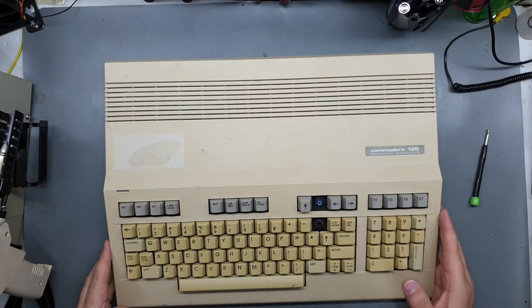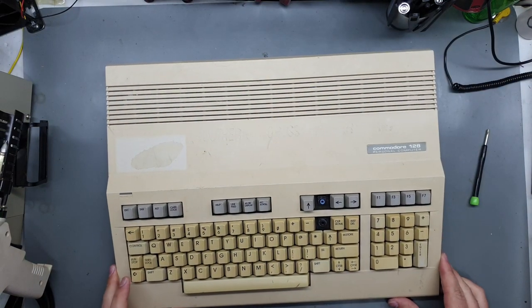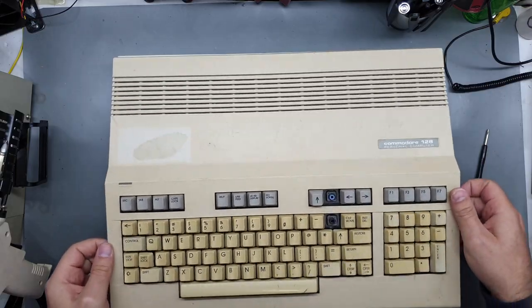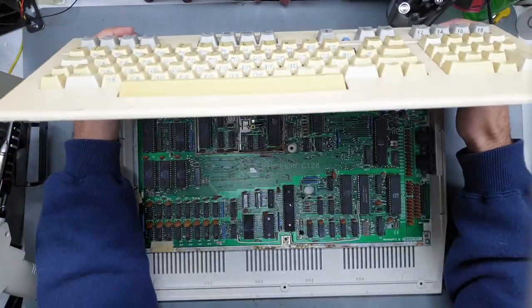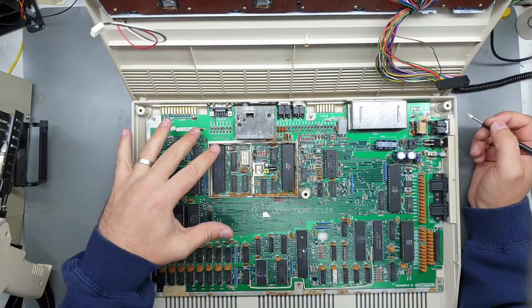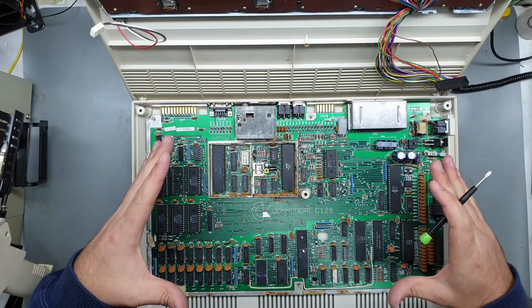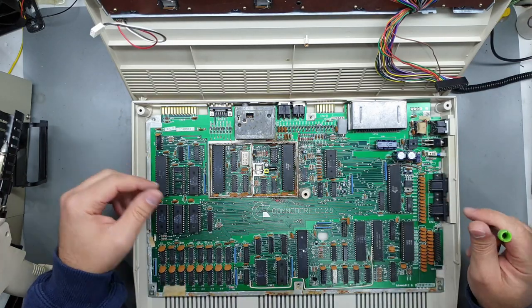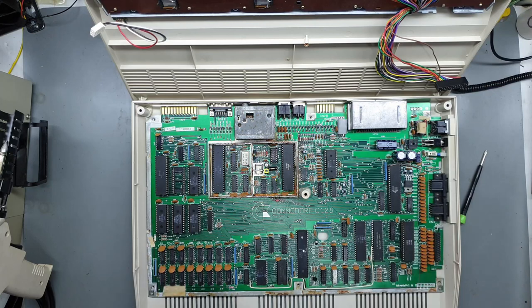The 128. Now, the case screw is already missing from this, so it should just pop open. Here we go. So this is it. There were a couple of heat shields that Mr. Lurch also gave to me, but I've already chucked them out because they were all rusted, so it's not worth keeping them around. They don't really do anything apart from trap heat.